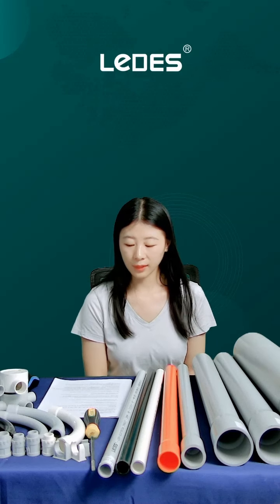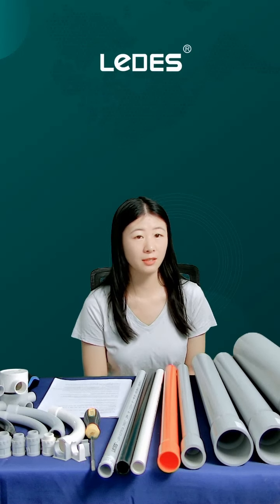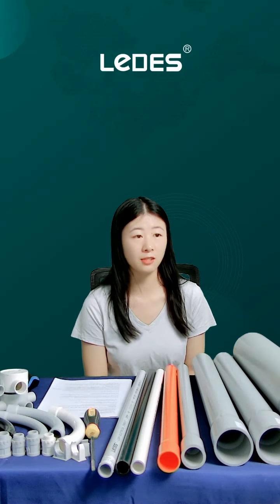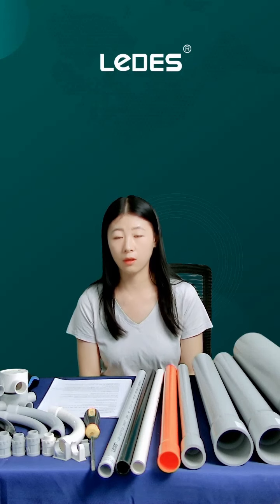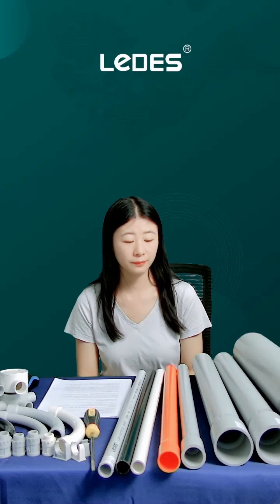The term HFT represents: H for halogen-free, F for fire resistance, and T stands for temperature stability. So why does our company produce low smoke halogen-free conduit and fittings? Because in China, only our company produces the low smoke halogen-free conduit and fittings.